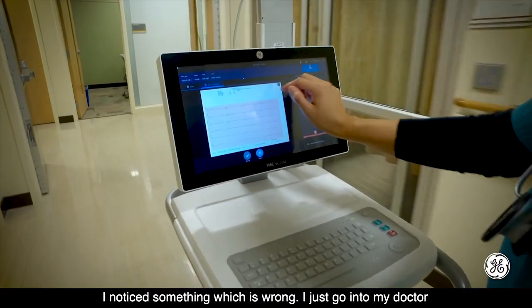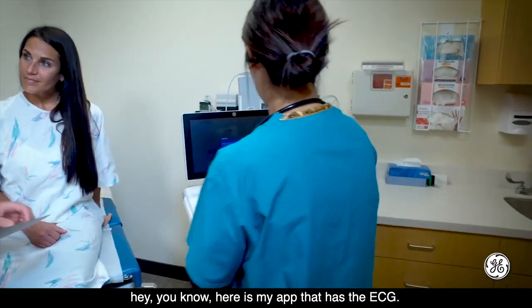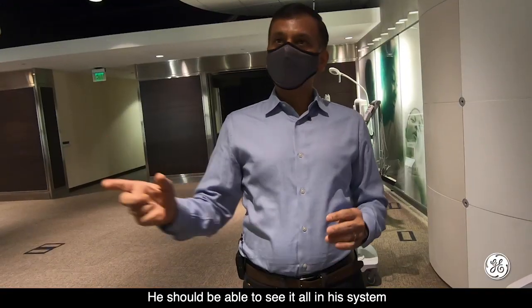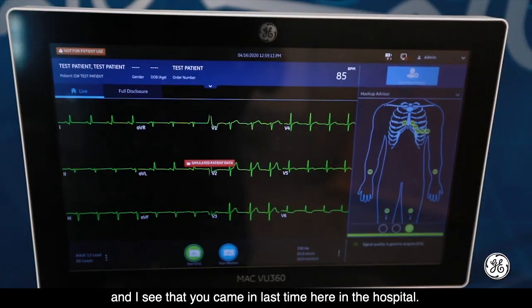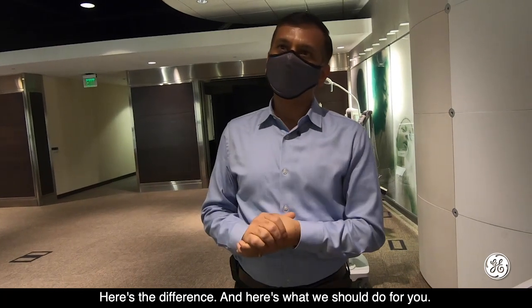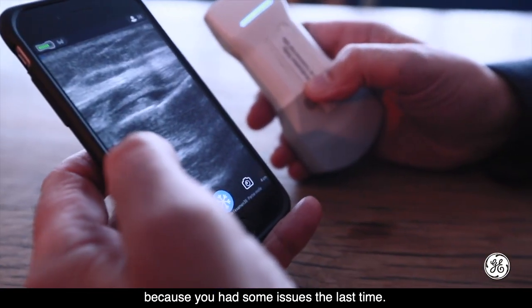Very simply put, if I'm a patient, let's say I'm taking an ECG on my watch, right? I notice something which is wrong. I just go into my doctor, and I do not need to tell the doctor, hey, here is my app that has that ECG. Why don't you take a look at it? He should be able to see it all in his system, and then tell me, okay, I see you took an ECG on this and this date at home, and I see that you came in last time here in the hospital. Here's the difference, and here's what we should do for you. And oh, by the way, my system tells me that we should take a look at your ultrasound as well because you had some issues the last time.